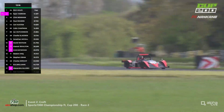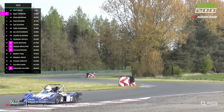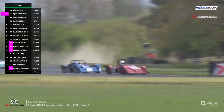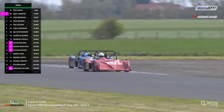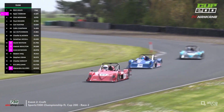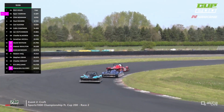We see Carl Austin here a little bit further down in fifth position, still pulling clear of Colin Chapman. Sure, the leaders will be coming into the complex pretty soon. Oh, that was somebody having an off, wasn't it? It would look like one of the Cup 200 cars. It could have been Watson, couldn't it? It could have been Watson for the second time this weekend. Yeah, because he's immediately behind this group of 3 Sports 1000 cars. He had Hutchinson, Charlie Sutton and Johnny McGill.